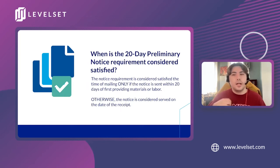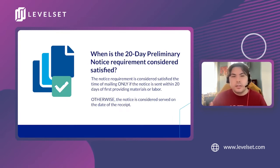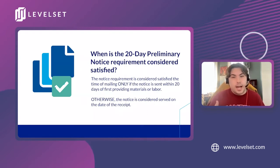And so another question that might be coming to mind is, when is a 20-day preliminary notice requirement considered satisfied? So the preliminary notice is considered delivered at the time of mailing. And again, best practice is to get these notices out as early as possible. So the earlier you mail this out, the sooner that these requirements will be satisfied.